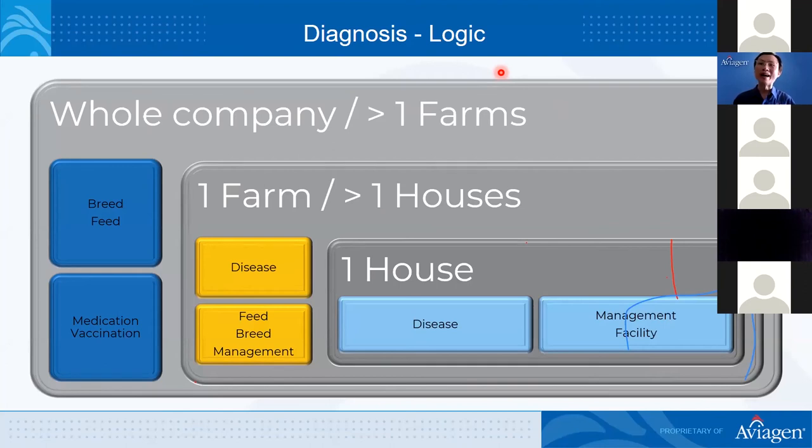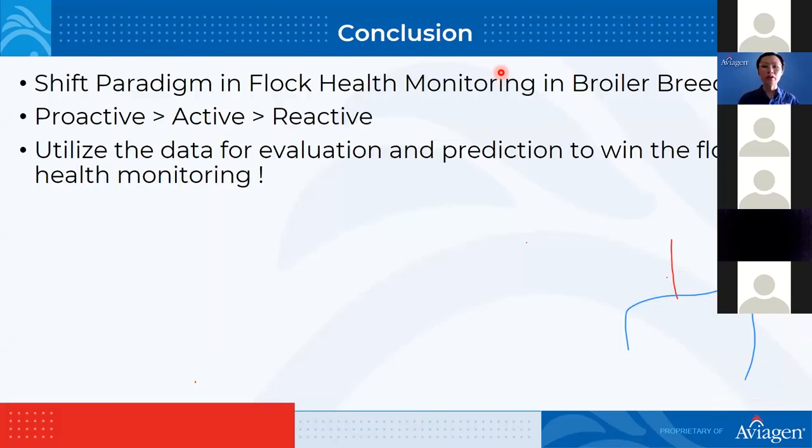You must know why you formulate or design that program. All this must be done by people who have experience and also have targets or objectives. Then only can you formulate a relevant flock health monitoring program. So with that, I just want to wrap up the talk. We need to shift our paradigm. We need to be proactive, and not underuse the data that you have obtained over the years. You need to start using it, and to win at flock health monitoring, you need to practice the above suggested strategy. I think you will not be far from success. With that, thank you very much.